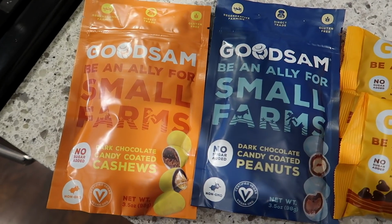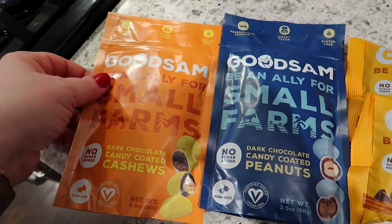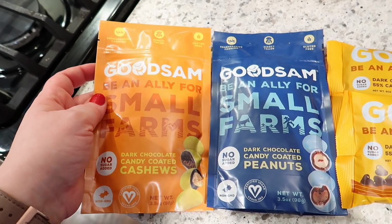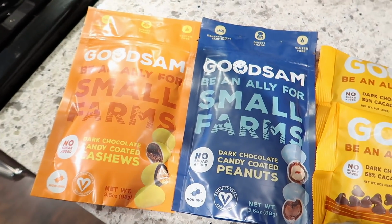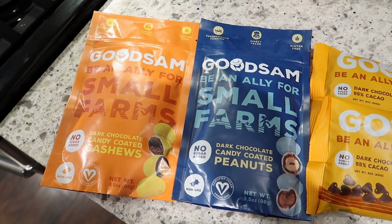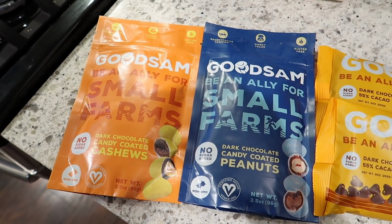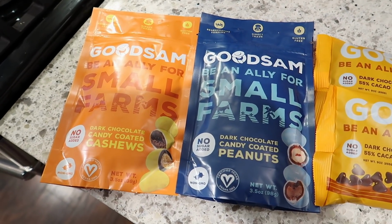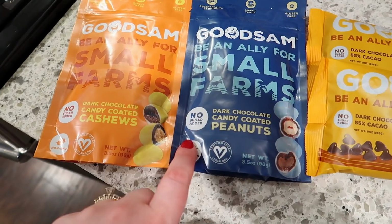These are actually the candy coated cashews and peanuts. We've had these before and they're very, very good. My plan is to put a few of these in the kids' lunches tomorrow for a small treat. I am going to go ahead and pack their lunch for tomorrow tonight because I have to leave for the airport super early in the morning, so that way they'll already have them. But I would recommend these if you're ordering it from Thrive.